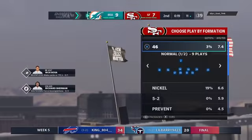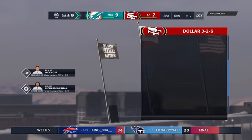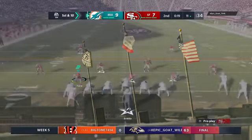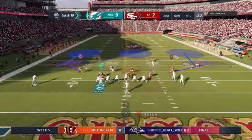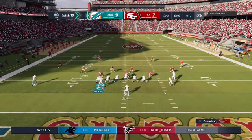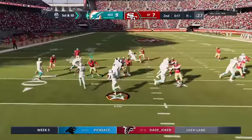39 yards on the punt, give him just 1 yard on the return. And control of the football, switching hands with very little time remaining until the half. The Dolphins at the line ready for their next drive. We're under 20 seconds to go in the half. I'm guessing the wise play here is be safe.